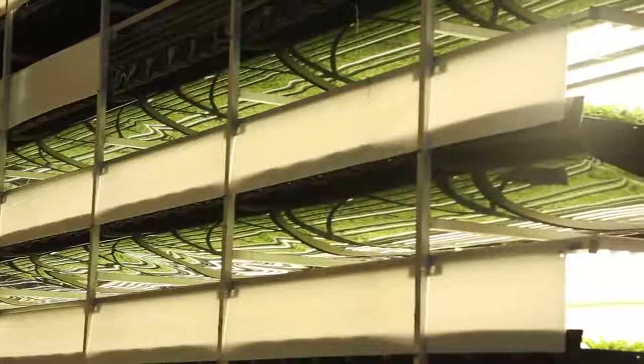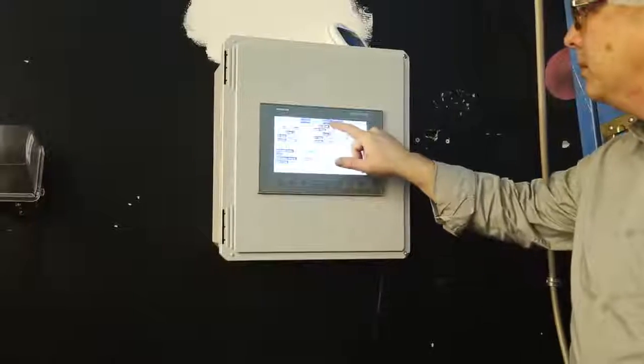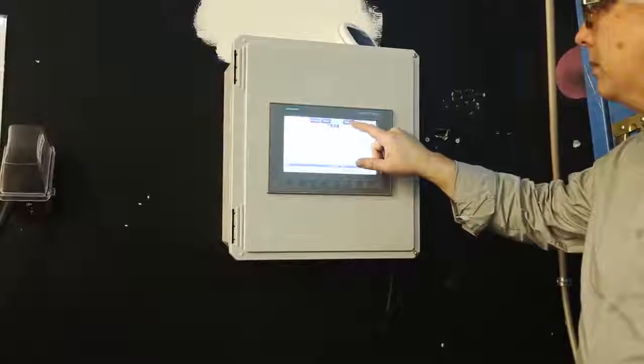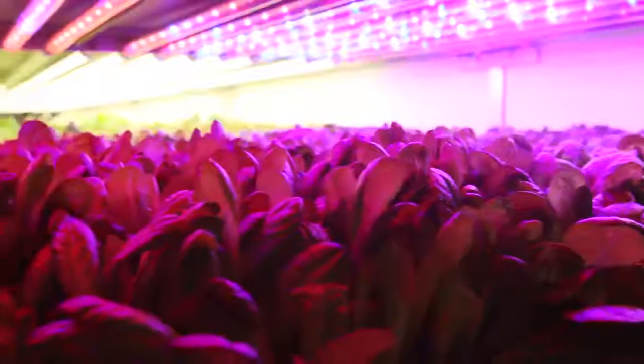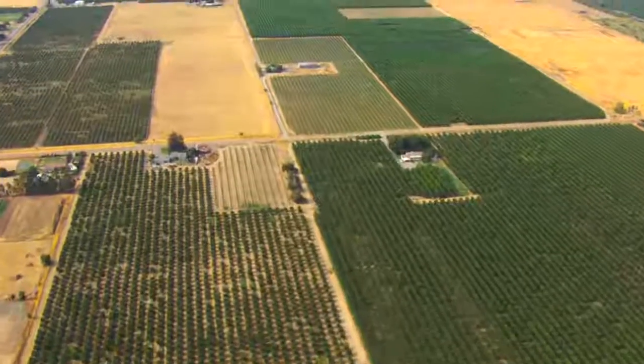A lot of people say, sunless? Wait, plants need sun. In fact, the plants don't need yellow spectrum, so we're able to reduce our energy footprint by doing things like reducing certain types of spectrum. This sophisticated climate-controlled system cuts the growing cycle in half, so crops can be grown all year round, but with a much smaller impact on the environment.